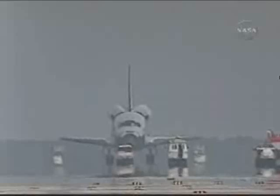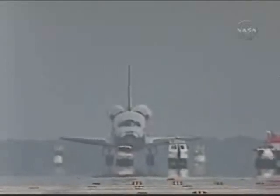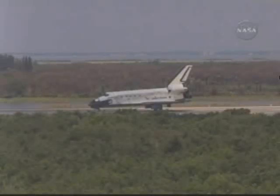This is Mission Control Houston. Here are the unofficial touchdown times for Discovery. Main gear touchdown unofficially logged at a mission elapsed time of 13 days, 18 hours, 13 minutes, 7 seconds, or 10:15:19 a.m. Central Time. Nose gear touchdown unofficially logged at 13 days, 18 hours, 13 minutes, 18 seconds, or 10:15:30 a.m. Central.